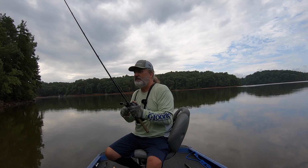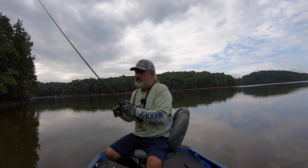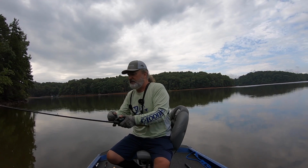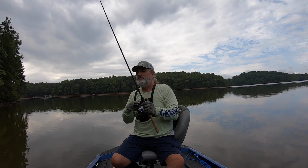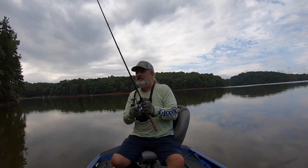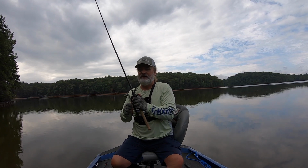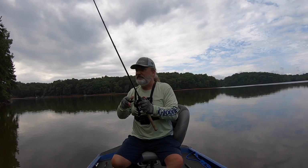So I'm slowing down and picking apart this big tree in the water here where I just caught that last fish. And I did just get bit. So there are a few fish on this tree. These river fish act a little bit different than the fish in the lake, but you know, a bass is a bass. They're going to be on the cover.